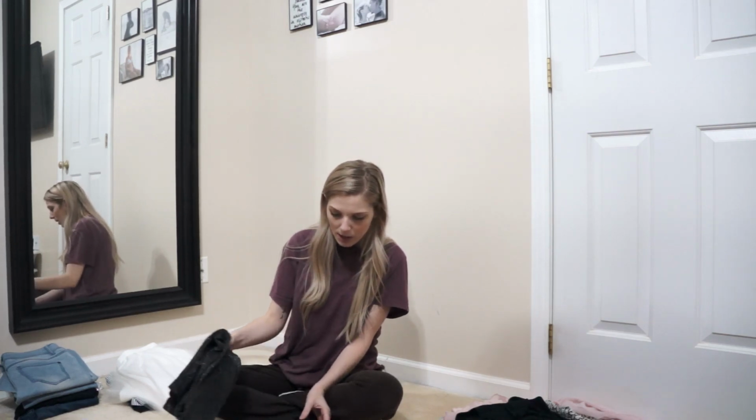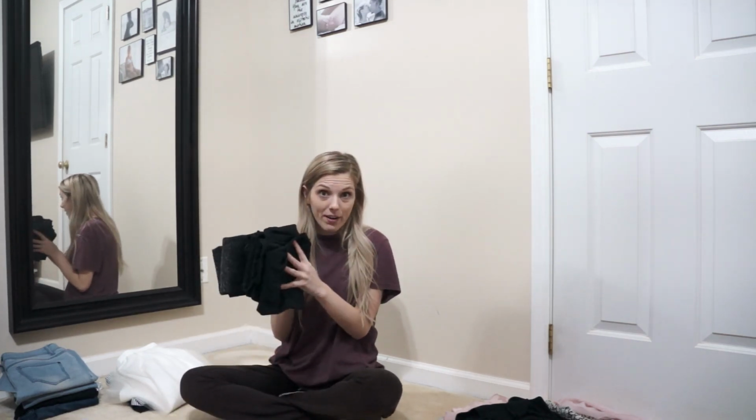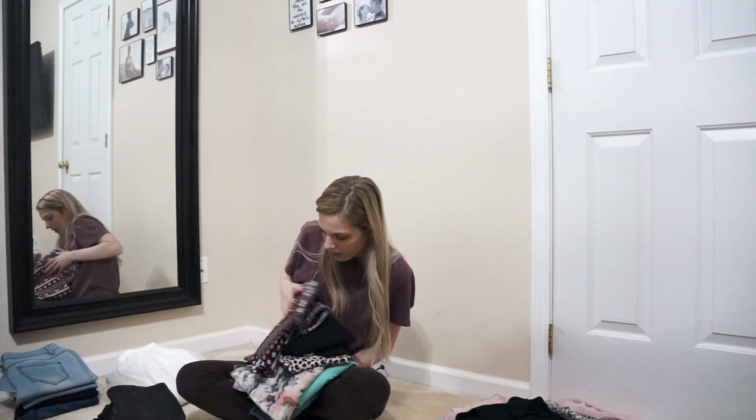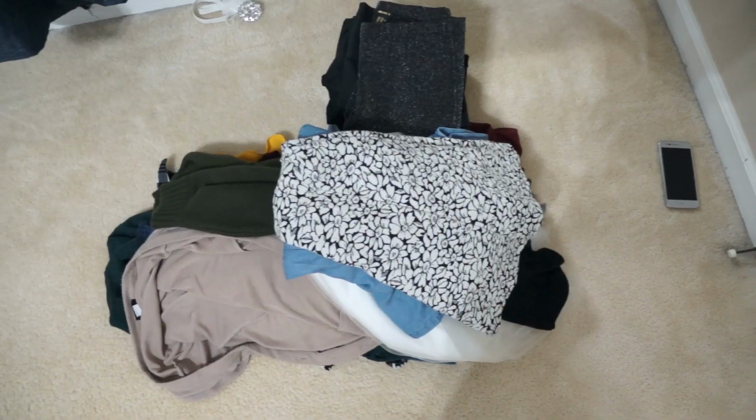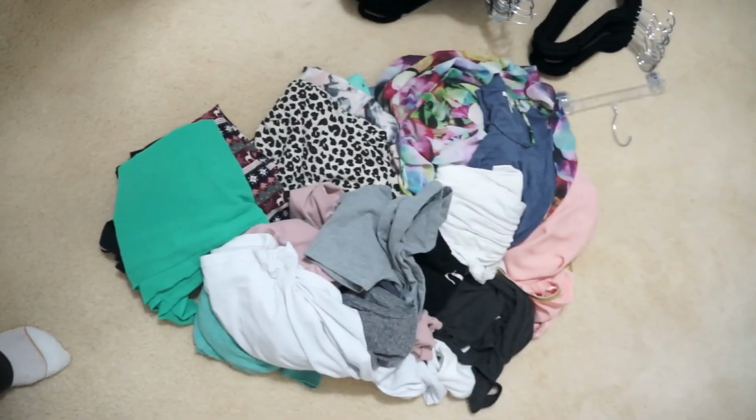So out of all my leggings, I have 1 pair I'm saving for my next capsule. I am keeping 1, 2, 3, 4 pairs, plus I bought a pair of plain black ones that are really thick, nice cotton material that I will be adding. So keeping 5 leggings, saving 1 for next capsule, and here's my getting rid of pile. Let's see here, I've got 1, 2, 3, 4, 5, 6, 7 pairs of leggings in the donate sell pile. This is my final result. This is my keep pile. This is my save for next capsule pile, and this is my donate sell pile.